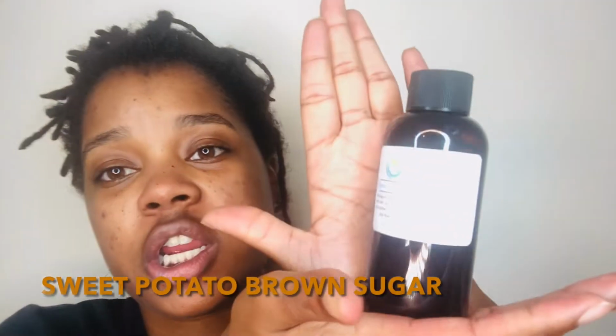Okay, the next scent we have is sweet potato brown sugar. Let's get to this one. Bruh. This smells like your grandmama's sweet potato. Nah, I can smell the butter and every bit of brown sugar from this. What the what? This is a winner. I can't wait for this one too. Yeah, you can smell it through the bottle. Oh my gosh.